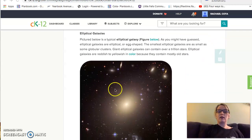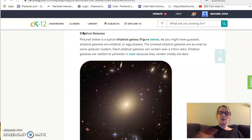The next category is an elliptical galaxy. We talked about this term elliptical or ellipse when we were talking about the laws of planetary motion, right? An ellipse is kind of an oval shape or an egg shape, and you can see why this type of galaxy is called that. You don't see any of the spiral arms, it's just kind of an oval shape. The smallest elliptical galaxies are as small as some star clusters. Giant elliptical galaxies can contain over 1 trillion stars.